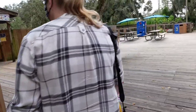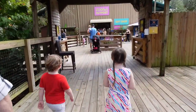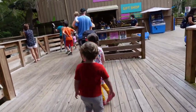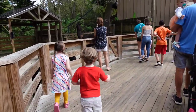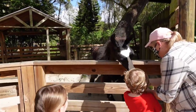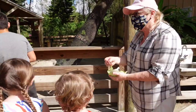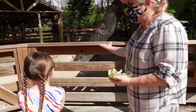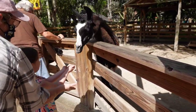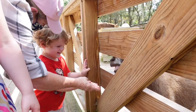Hello, it's right there. Okay, we're at the petting zoo. We could pet him. Oh! Yeah. Hi, Lola. It's okay. It's okay. I know. Do you want to try again? Yeah. Hold your hand out flat. It'll come back over here in a minute. Step back just a little bit. It's okay. Flatten your hand out. There you go. Good job.